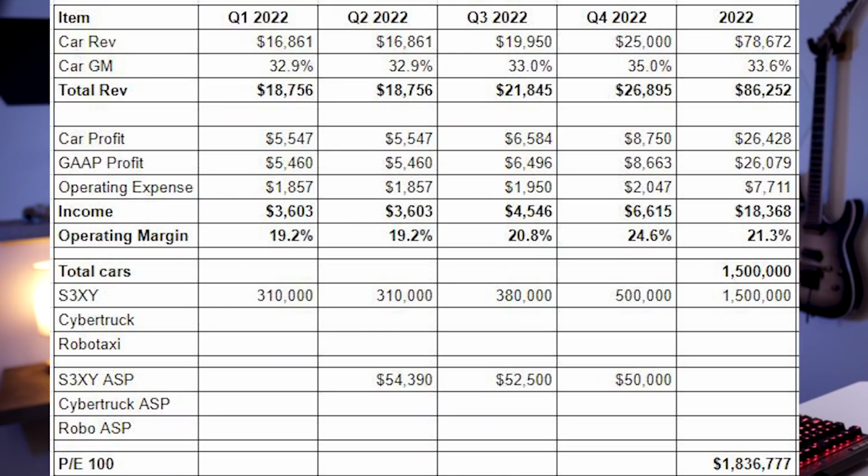Now, here's where the magic comes in of Tesla's business model. Their operating expenses, which is the thing that we reviewed earlier in this video, comparing Q1 2021 versus Q1 2022 operating expenses. The thing that's going to happen here is for the rest of the year, these expenses are barely going to go up, but I'm still going to assume that they're going to go up at least 5%. And so for the full year of 2022, if we follow some sort of ramp from Q1 2022 through Q4 2022, I'm assuming roughly $7.7 billion in operating expenses, which lands us with $18.3 billion in net income, giving us an operating margin of 21.3%.